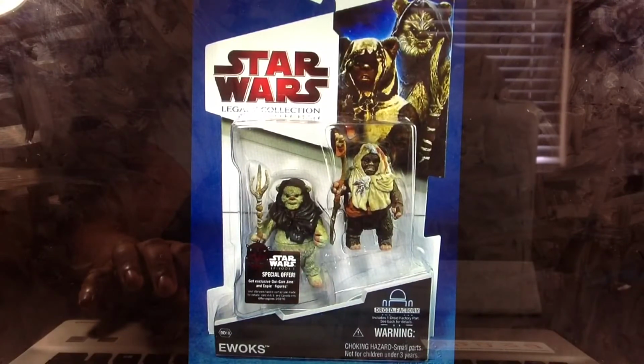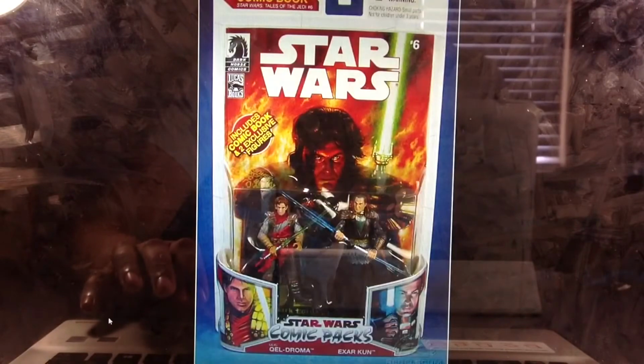Some more Ewoks. I forget the names of these. These are from the Legacy collection, and they tend to be quite pricey. So the Legacy collection Ewoks, for some reason, tend to be the most expensive. Here's a win-the-lotto type wish list pack here. Of course, the Exar Kun Holodrama.